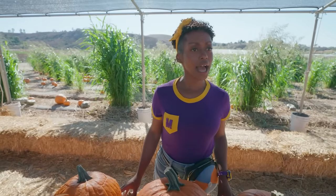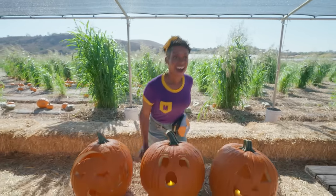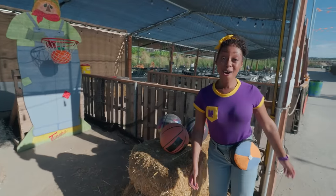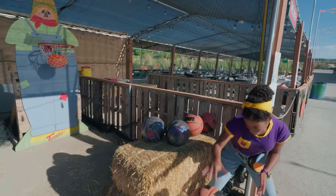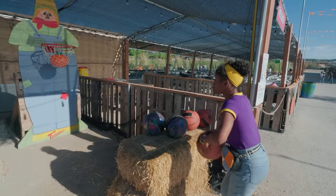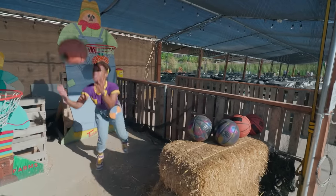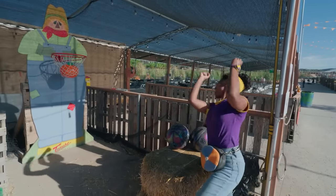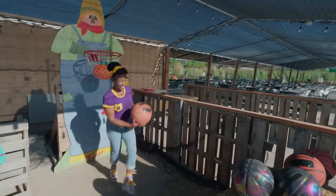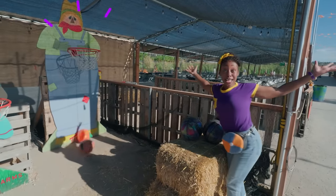Hey, wait, what's that? It's an orange circle, but it's not a pumpkin. Let's go check it out. Oh, that's the orange circle I saw. A basketball. Let's play. Here we go. She shoots. She doesn't score. Okay, here I go. She shoots. She, oh, so close. One more time. I know I'm gonna get it this time. She scores. The crowd goes wild.